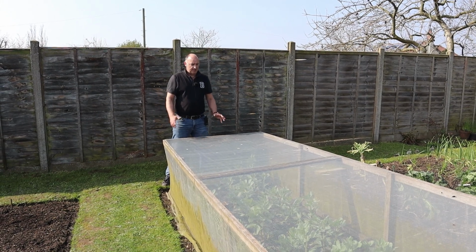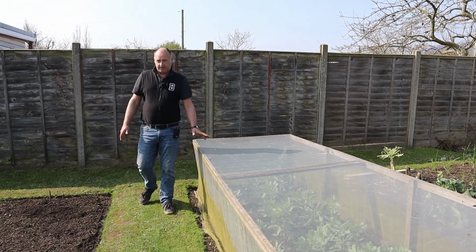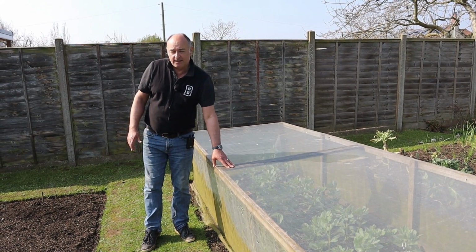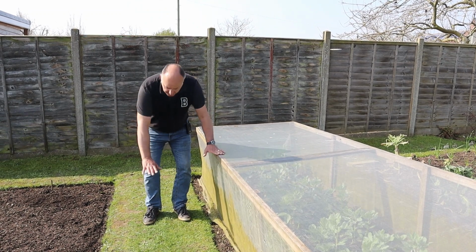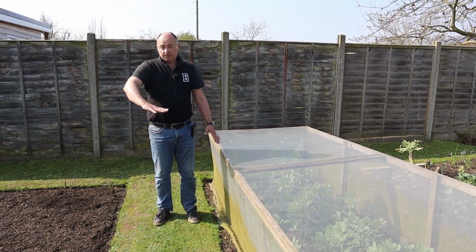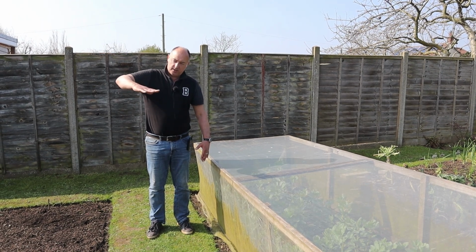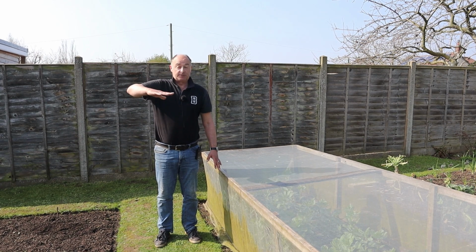But as ever, Mrs. W's middle name is recycling. This shall have another life. We used to have 3 of these, and they were in different sizes. This one would have been used for the cabbages, which only grow so tall. The next one would have been for things that grow a bit taller, like kale and calabrese. And then we had one up here somewhere, which used to go over the sprouts and sprouting broccoli.